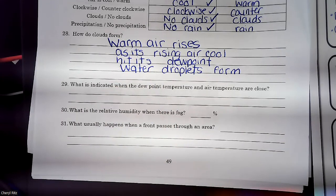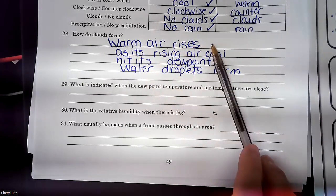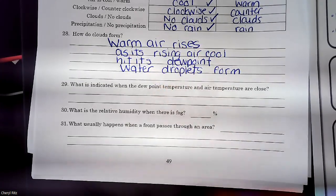Does it start slow? What do you mean it starts low? Okay, because the air is cool, so that it can't rise. There's the key. What do we need to do? Air has to rise, then it has to cool, then it hits its dew point.